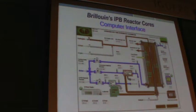This is just their HMI, the computer interface. The only point I want to make here is there's about 43 different parameters collected by this system, and gives you a good idea of what's happening in real time.